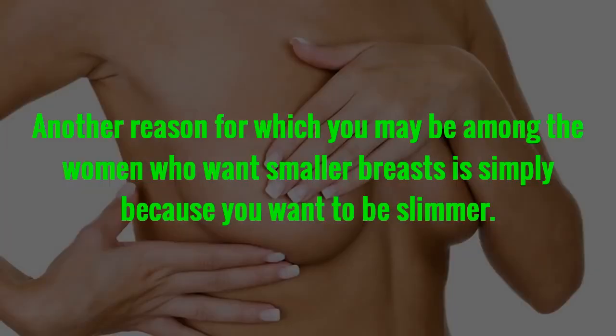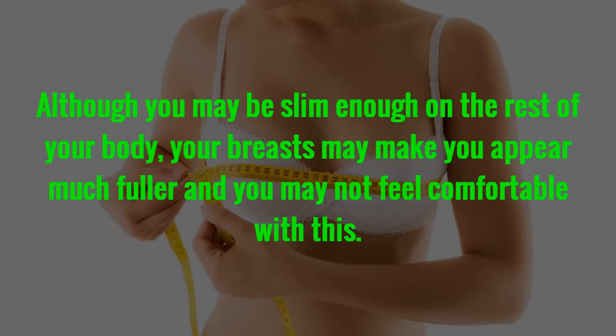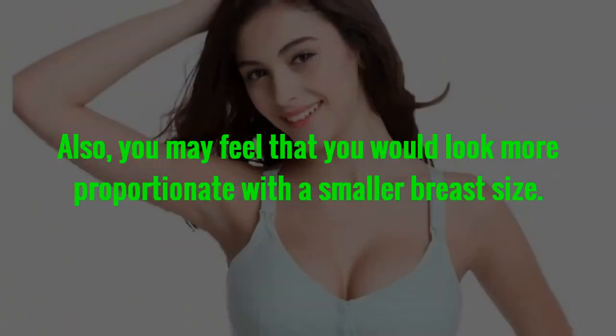Another reason for which you may be among the women who want smaller breasts is simply because you want to be slimmer. Although you may be slim enough on the rest of your body, your breasts may make you appear much fuller, and you may not feel comfortable with this. Also, you may feel that you would look more proportionate with a smaller breast size.